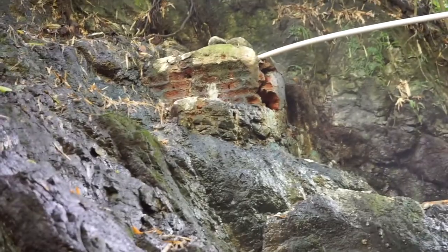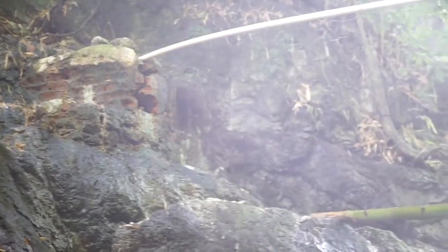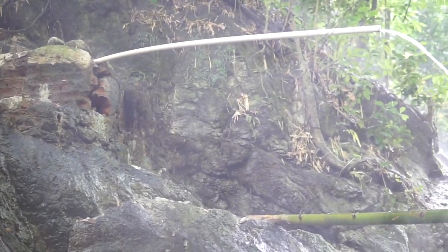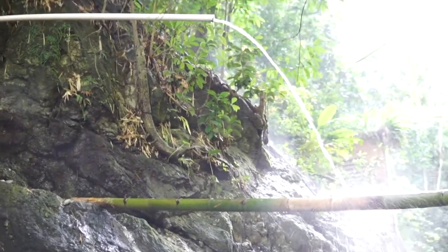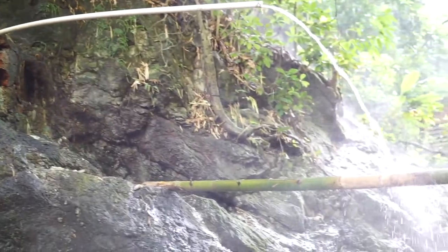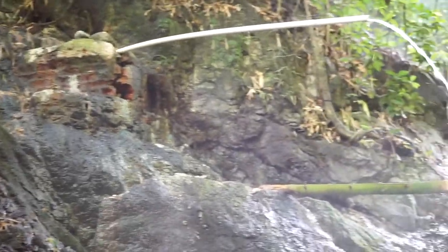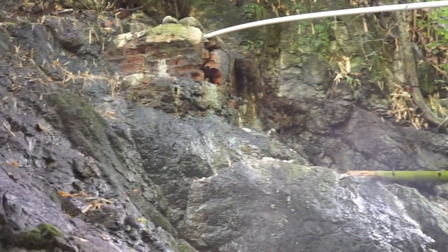So we are at the mineral bath fountain, a mineral water. If you can see the steam, this water is coming out of the rock at over 100 degrees Celsius. But it doesn't burn your skin because of all the minerals in it. It has a lot of minerals in the water. I'm going to show you the mineral content, like a chart, the minerals that the water contains and the health benefits and all of that.